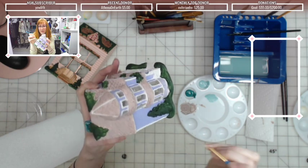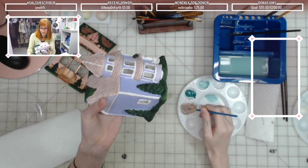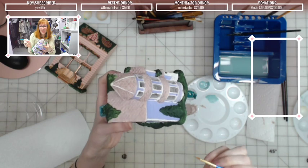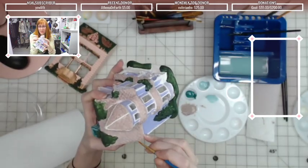I'm excited to be done with this roof, and then, well, I've got a lot more shading to do on the rest of the house. So maybe I shouldn't be too excited. But it's progress.